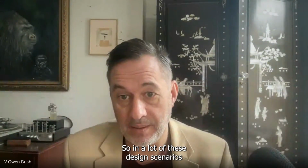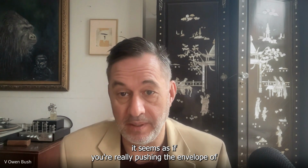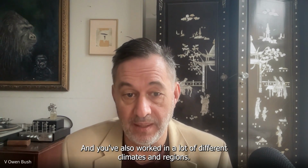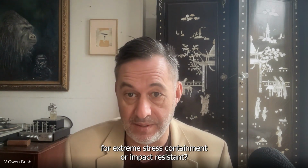Right. So, in a lot of these design scenarios, it seems as if you're really pushing the envelope of a lot of new materials, a lot of new research, and you've also worked in a lot of different climates and regions. So, how do you evaluate the materials you're using for extreme stress, containment, or impact resistance?